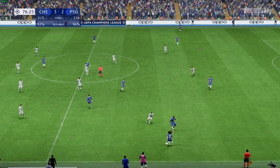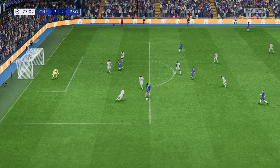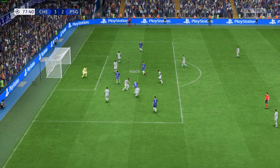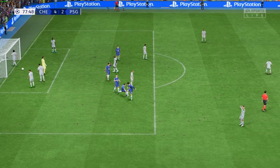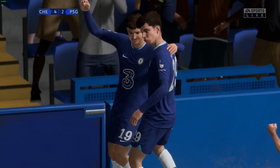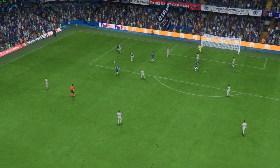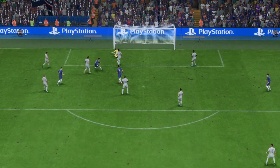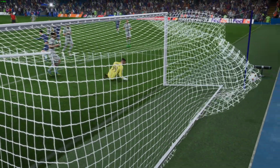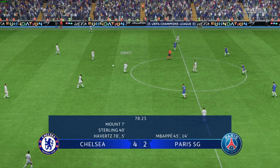Kai Havertz. It's with Koulibaly. Havertz. The attack continues, they're making considerable progress. Jorginho, possibility for Aubameyang, and a goal to really bolster things for them, two in front. Here it is again, and the defending simply isn't good enough. They have to react quicker, deal with the danger and show more urgency, none of which they did, and that's the result. Goal for Chelsea. So the current scoreline, 4-2.